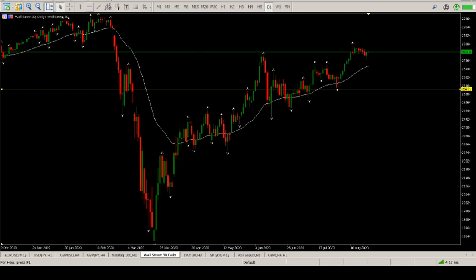Doesn't really matter how you look at it. There was a pretty strong zone here that it came into. Okay, double pin bar there, bullish signal there. Even if you wait for the confirmation, there's a confirmation bar. That was a pretty decent trade.